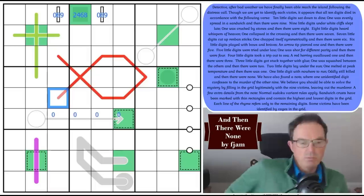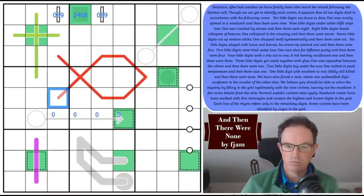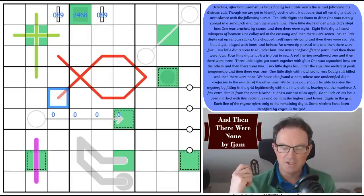Okay. Wow. Well, a problem we've got here is that I have not got a clue what to do now. I can fully appreciate how clever this is, to construct a rhyme that allows this puzzle to be finished.